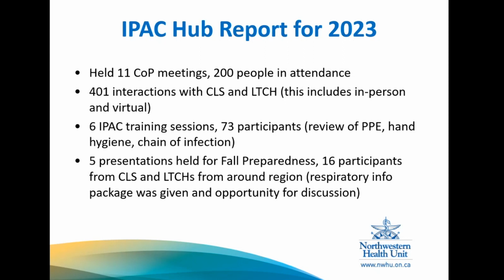And again, the 5 presentations were held for fall preparedness, where 16 participants from congregate living settings and long-term care homes from around the region participated. At that time, a respiratory information package was given, and they had the opportunity to sit and discuss. The nurses and health inspectors also participated in the long-term care home session. So it was a very good review for everyone.